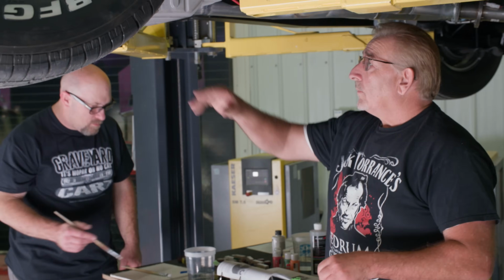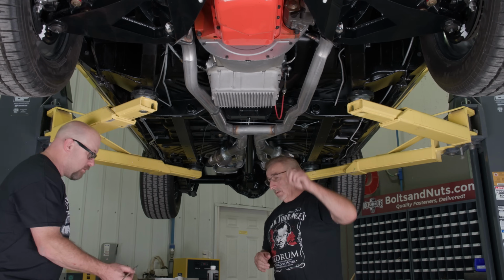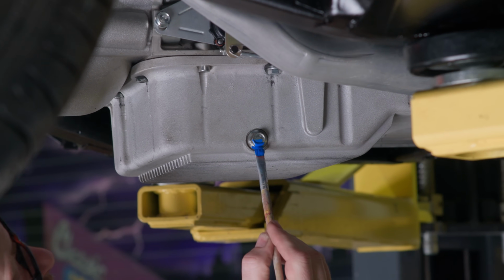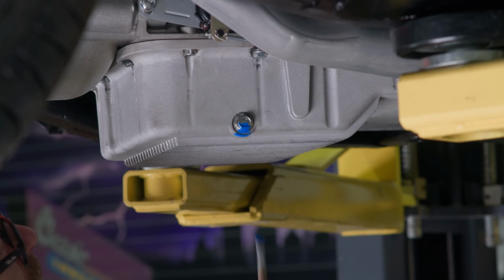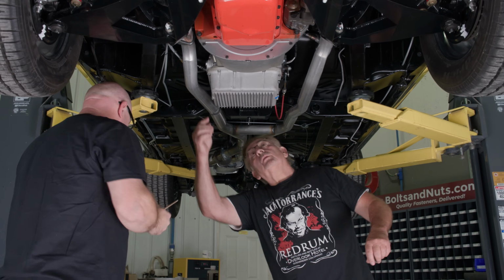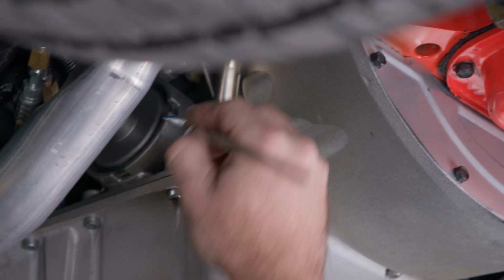Let's go ahead and do a daub right there on that drain plug. Just blue, so everybody knows we checked it. Just on the plug or onto the... Anything, be sloppy. It doesn't matter. Yeah, there we go. And then give me one on the dipstick tube to show that we filled it. There we go. All right.